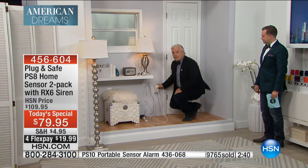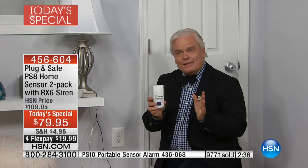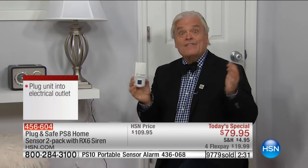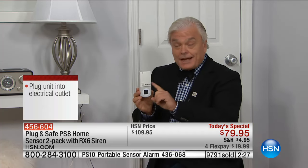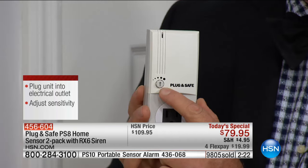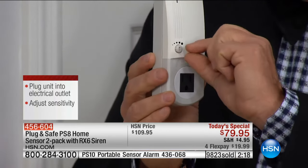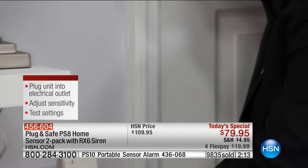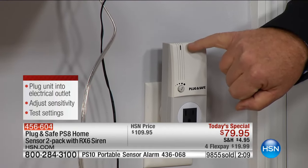I want to show you how to set it up because I think it's important, because people always ask me this question. How does it know whether I live in a 500 square foot little bachelor pad like my kids did in college, or a 5-story, 10-bedroom mansion? Well, this covers both. And how it does it is with that sensitivity control right there. When you get it home, it's going to be pointed in the 12 o'clock position. Here's what I want you to do. Turn it down to the lowest position and plug it into the wall, just like that. Pay attention to this area. Right on top is a red LED light.